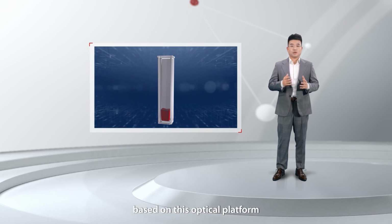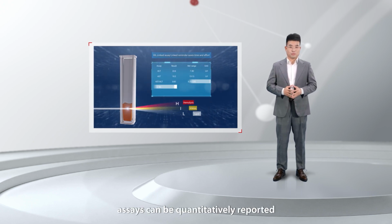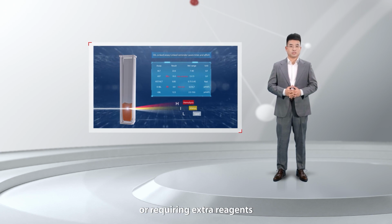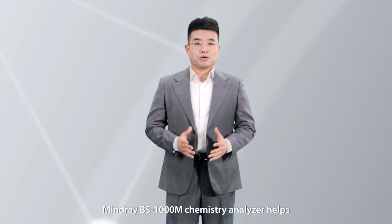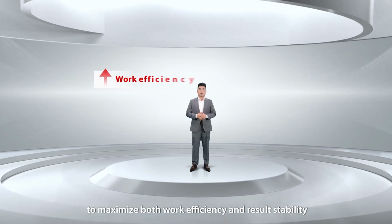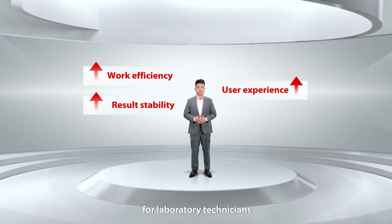What's more, based on this optical platform, hemolysis, icterus, and lipemia assays can be quantitatively reported without lowering the test speed or requiring extra reagents. BS1000M also integrates many other basic yet powerful functions of Mindray's chemistry solutions. In general, Mindray BS1000M chemistry analyzer helps to maximize both work efficiency and result stability, while delivering an amazing experience for laboratory technicians.